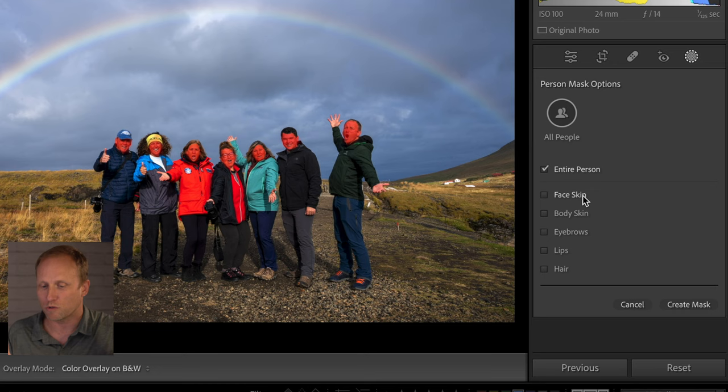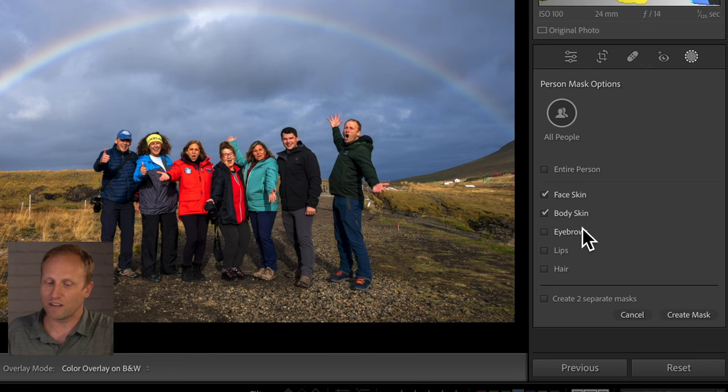So you can click face skin, body skin. It's a little creepy, those terms, but that's what you can do. You can even do eyebrows, lips, and hair in this. Now, we are a bit further away in this image, but I'll show you in a second how you can take this even to the next level. So after you decide, let's just say entire person in this example, we say create mask.